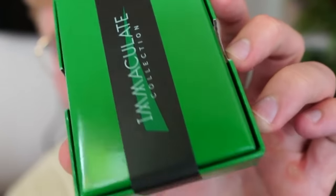Sealed up. I don't cheat, only on my girlfriend's. This stack is a little bit lower. I don't think we have a really thick card in this one.